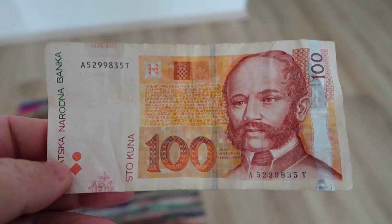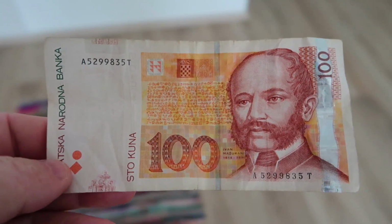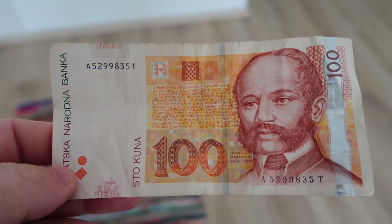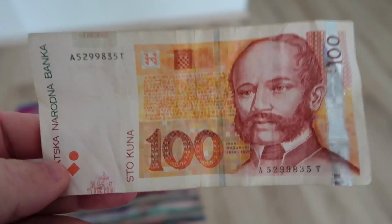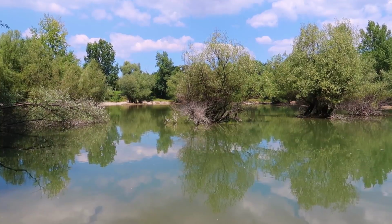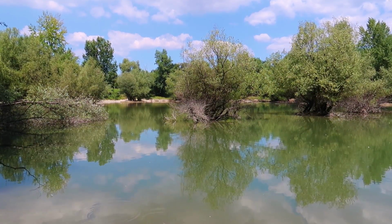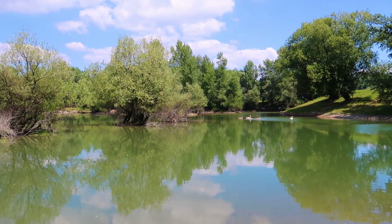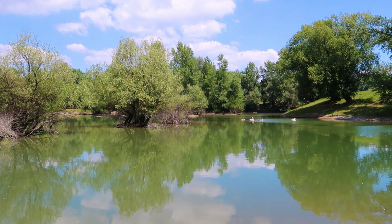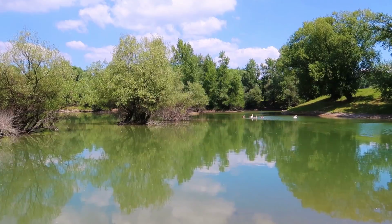Every time I travel to a new destination, I have to get used to the local currency. Now this is a 100 kuna note, which is about 10-12 pounds, about $15. We're in an area called Bundek, which is just on the outskirts of the city centre, about a 15 minute journey on a tram. The lakes were badly maintained until 2005, when the area was redeveloped and it's become a popular place for events and tourists.